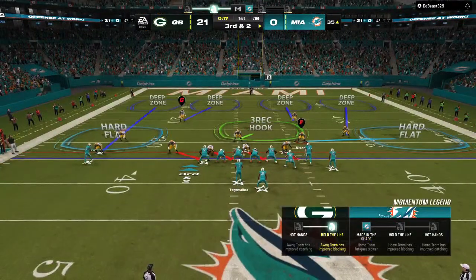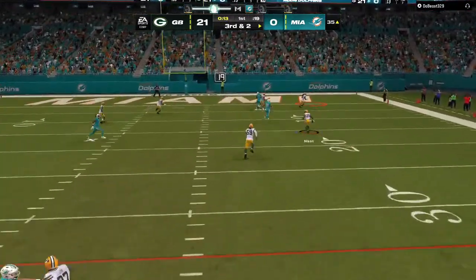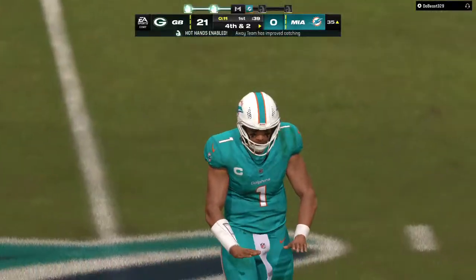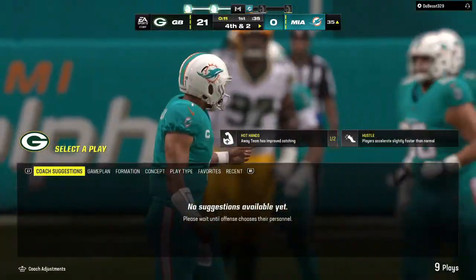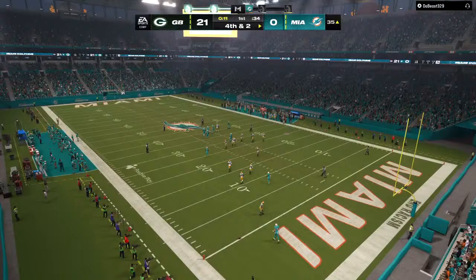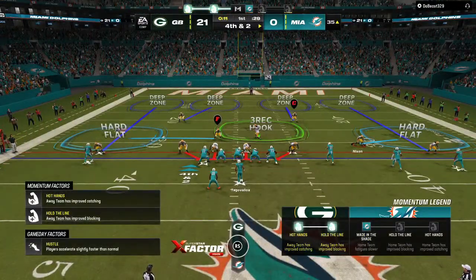Tagovailoa going to try and throw on 3rd down. And he bats it away, and it falls down incomplete. Zone coverage there, and they were playing deep. That makes it obviously a little bit harder to run by guys. And that time, there was not much of a window to get the ball in there, and it winds up incomplete.